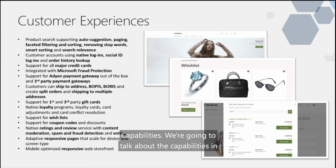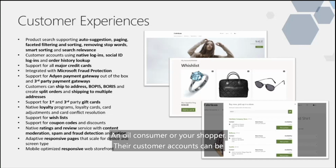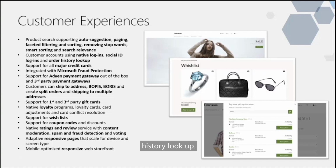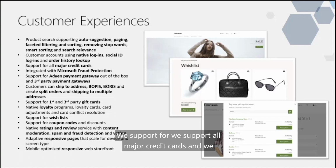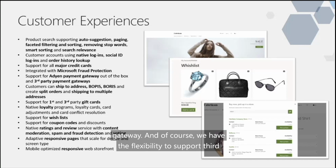Capabilities. We're going to talk about the capabilities from different angles. The first one is from the customer. Customer here means the shoppers. We're offering product search supporting auto suggestion, paging, sorting, removing stop words, smart sorting, etc. All your shoppers' customer accounts can use native logins or social ID logins, and we offer the order history lookup. We support all major credit cards, and we integrated with the Microsoft fraud protection. We support ADN payment gateway out of the box, and of course, we have the flexibility to support third-party payment gateways.